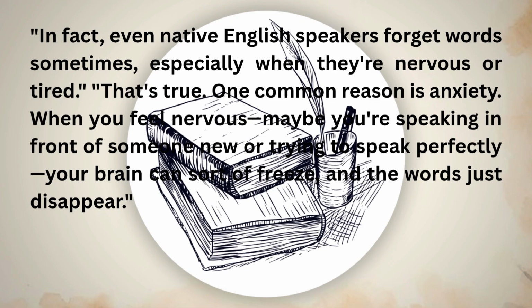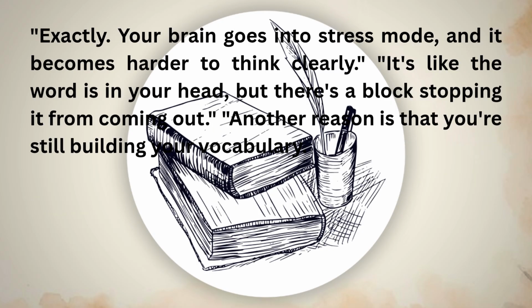That's true. One common reason is anxiety. When you feel nervous, maybe you're speaking in front of someone new or trying to speak perfectly, your brain can sort of freeze, and the words just disappear. Exactly. Your brain goes into stress mode, and it becomes harder to think clearly. It's like the word is in your head, but there's a block stopping it from coming out.